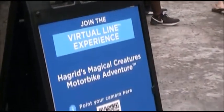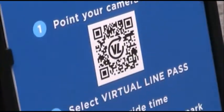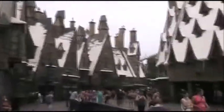Have a great day. Okay, this is pretty broken. In order to reserve a virtual place for Hagrid's motorbike adventure, you're supposed to scan this, and then it's supposed to give you some times to pick from. Well, I scanned it, and this is what I got. Nice organization, guys. That's definitely some points off. Also, great social distancing here, let me tell you. Boy. Deja vu. Almost like we did some kind of versus video here not too long ago. Imagine that.